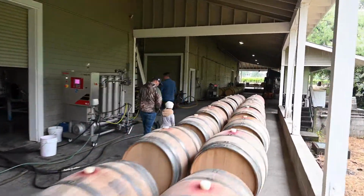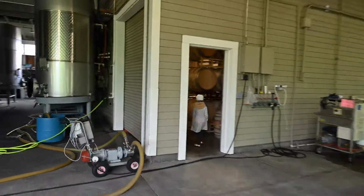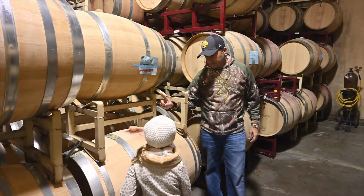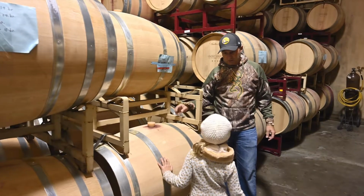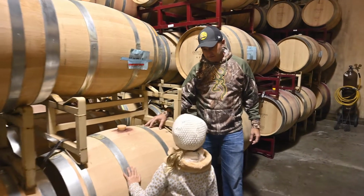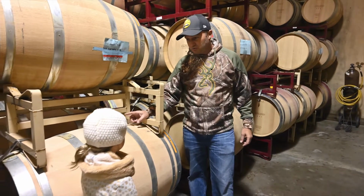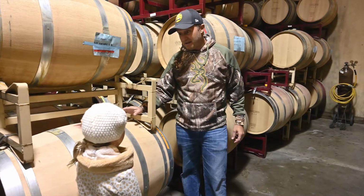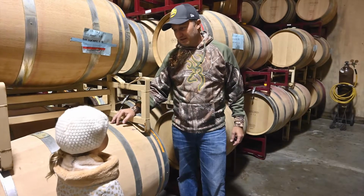Okay, so what we're going to do with this barrel here is we're going to pump the wine. This is the wine inside. We're going to pump it up into the tanks, and then we have a big truck that comes to the winery, and it puts the wine in the bottle for us. It's pretty impressive. And it can fill 100 bottles a minute. It's pretty fast. So that'll happen this summer.